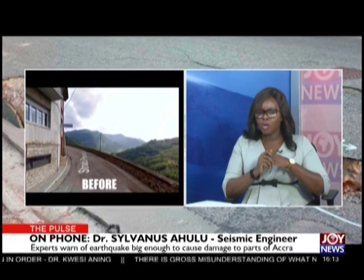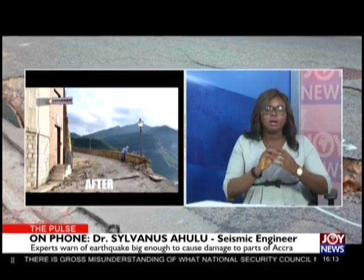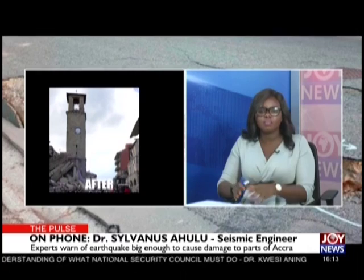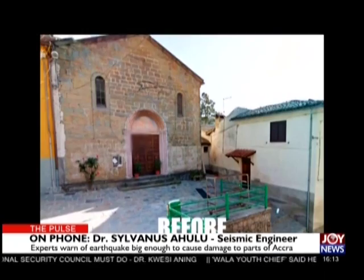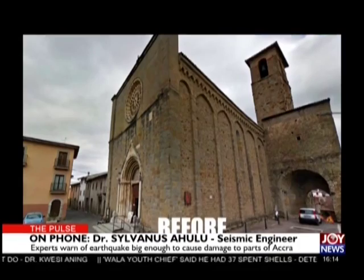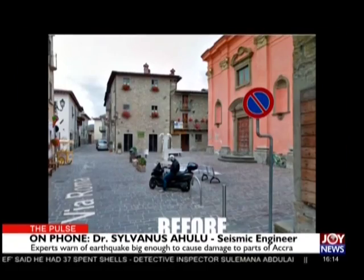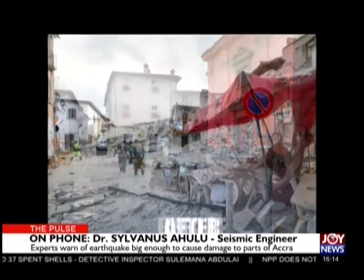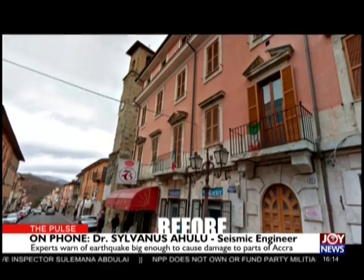Beyond these, does it mean that all we can do as a people is just think of how we deal with it when it happens? Is there anything that can be done about prevention? Yeah, the prevention, as it is now, is that we can go around and look at the structures that are weak, then retrofit them. Retrofitting is to strengthen them, so that if the bigger ones come, the structure should be able to withstand it.